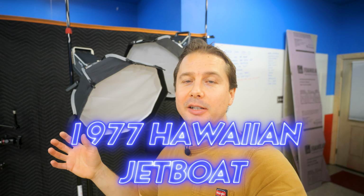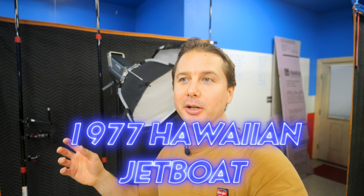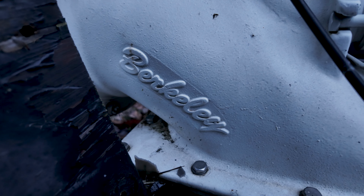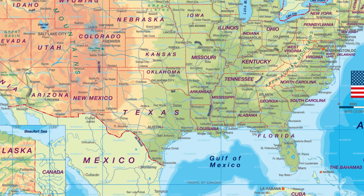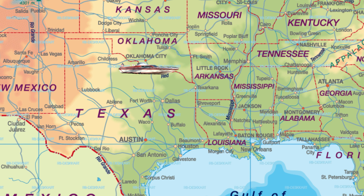It's a 1977 Hawaiian Jetboat. It's got a Berkeley jet pump sticking out the back. It's got no engine. Me and the guys bought this in 2017. What we wanted to do is build a boat that we could take 800 miles down the Red River and make it to the ocean. And that's still a challenge that we want to do one day, but we'll put that to the side for now.